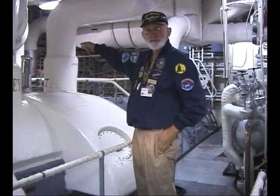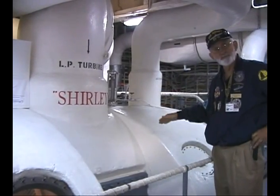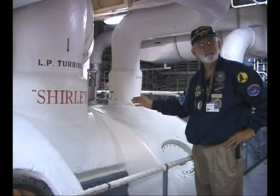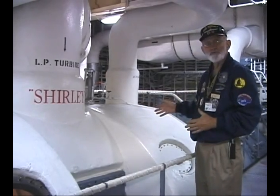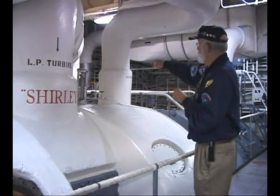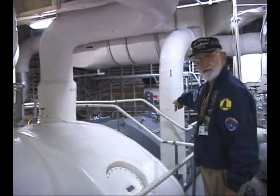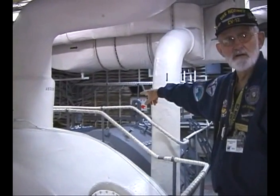Now these 2 turbines, the high pressure turbine over there and the low pressure turbine here, at full speed, are turning well over 4,000 RPM each. They don't turn the same RPM, but both of them are going well over 4,000 RPM. Way too fast to turn a propeller. So each one of these 2 turbines is attached by a shaft to that big gray box you see back there. That's the main engine reduction gear.